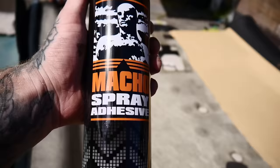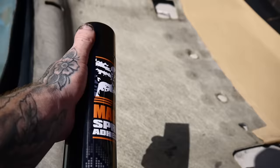This is the spray that we're using. It's just some macho spray adhesive off eBay, where you get the best of things. Let's spray it on and let's give it a little test to see if it's going to stick to that.